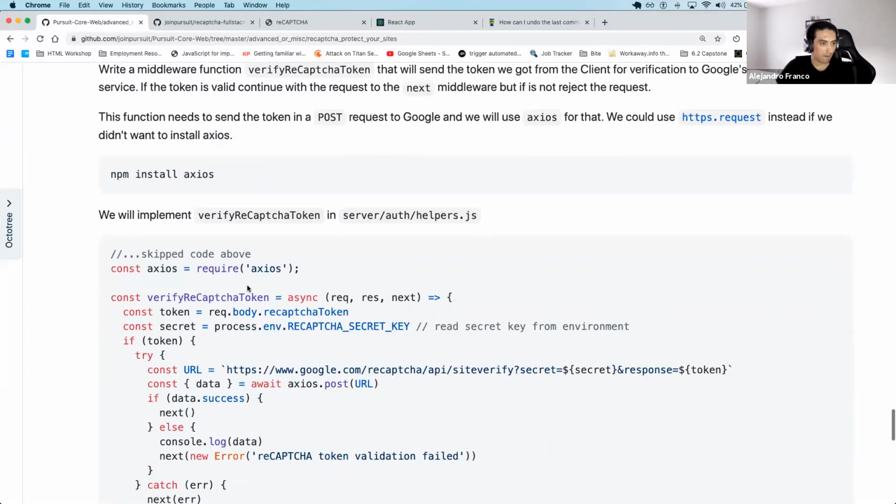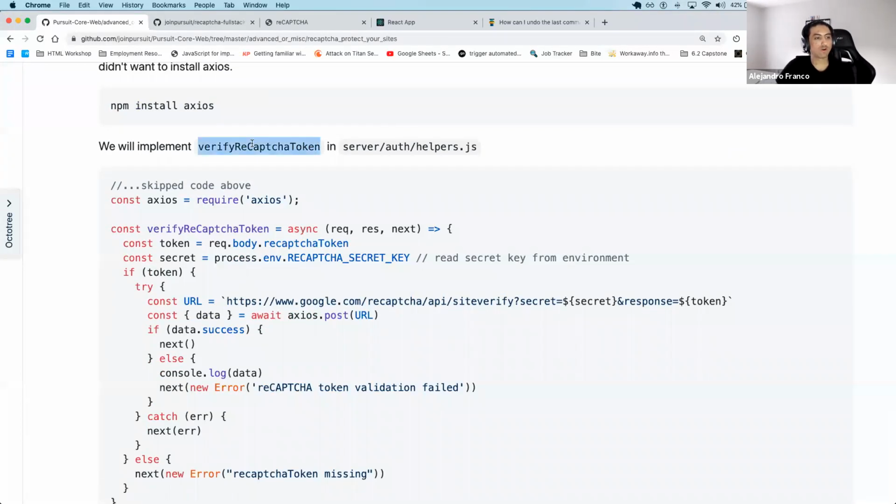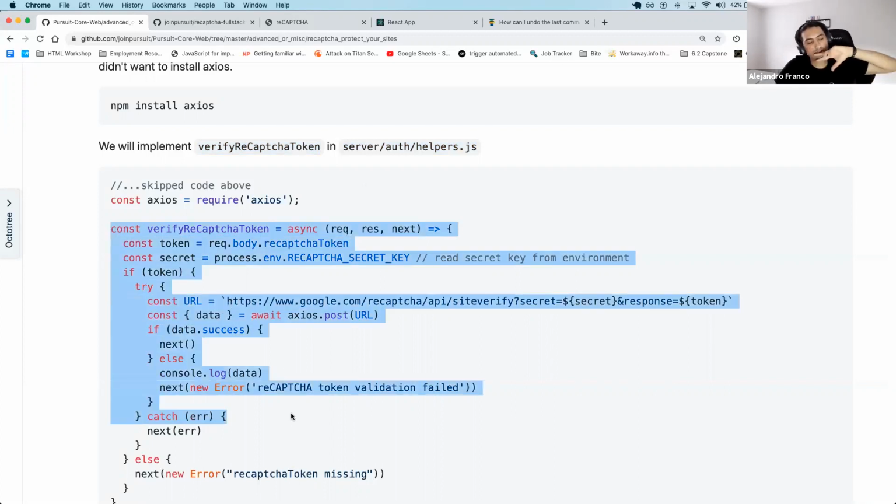We did that. Now we're gonna implement a function called verify reCAPTCHA token, and we're gonna implement that function in the server auth helpers. I know for Siham and Ashia, I don't think you have this because of your setup on Firebase. But in your case, if you're doing this on Firebase, this function will live in something called a Firebase function that I briefly skimmed through in that article that I linked to on how to do reCAPTCHA with Firebase.